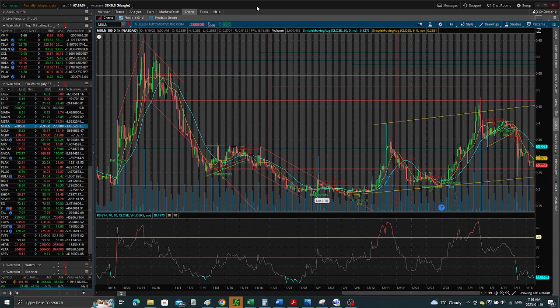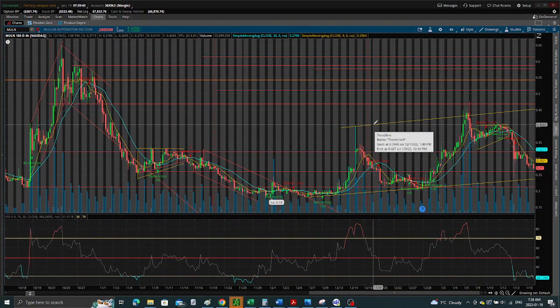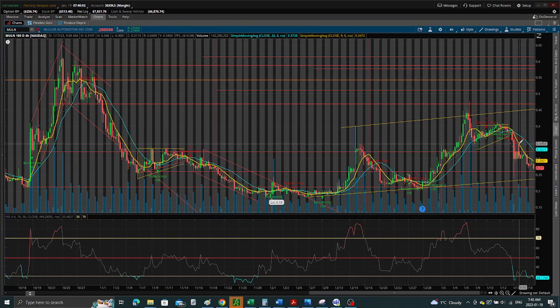So, as you can see here with Mullen, let me make my chart a little bit bigger for those guys that are on their cell phones. As you can see here, Mullen has failed the resistance test. The resistance test is at 32. So Mullen did not get above the 32. It actually pushed up a little bit above it, then came right back down to the 32.